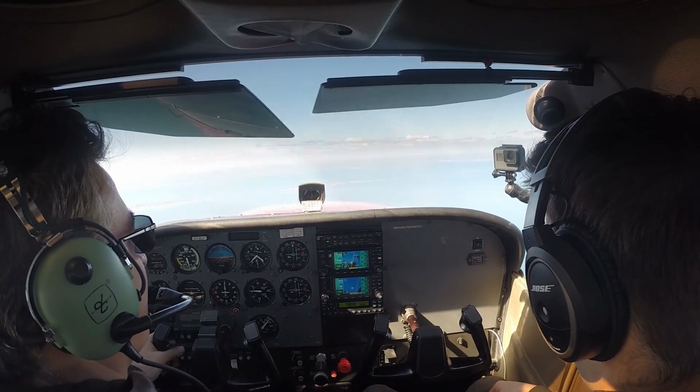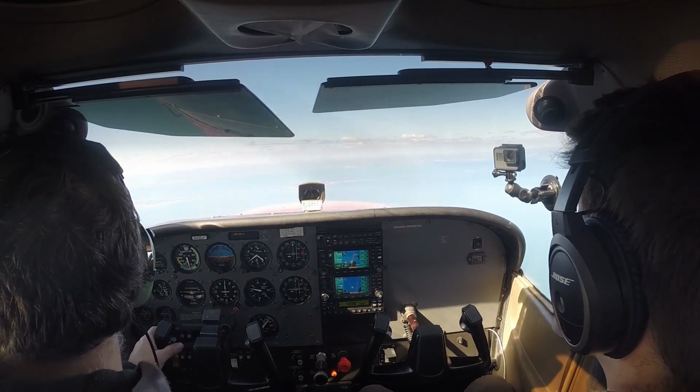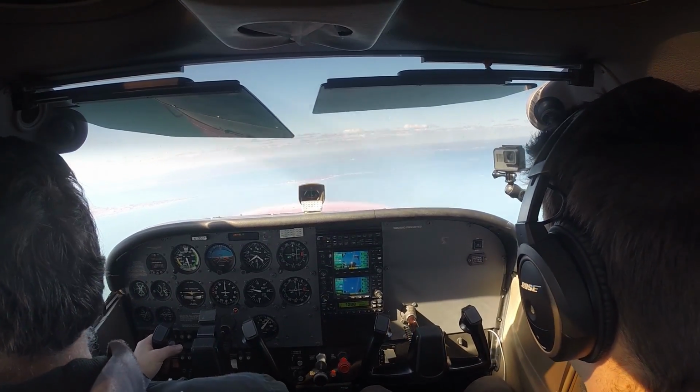It's cool looking over the Great South Bay by Fire Island to see all those channels. You can see why you have to be real careful boating. Oh yeah. You can go aground so easily. Really easy to get beached.